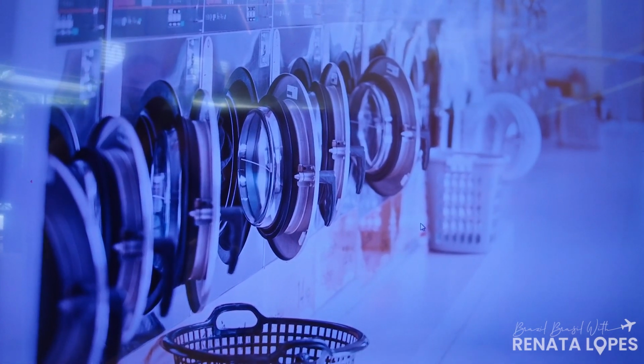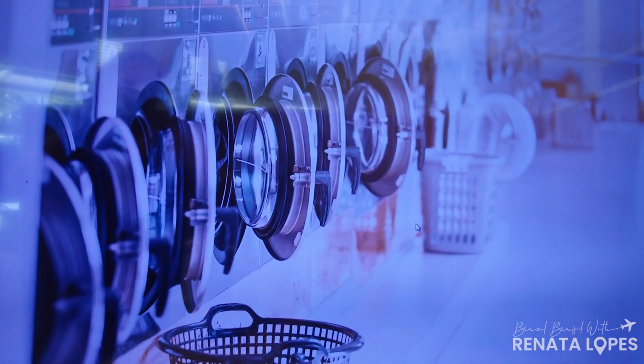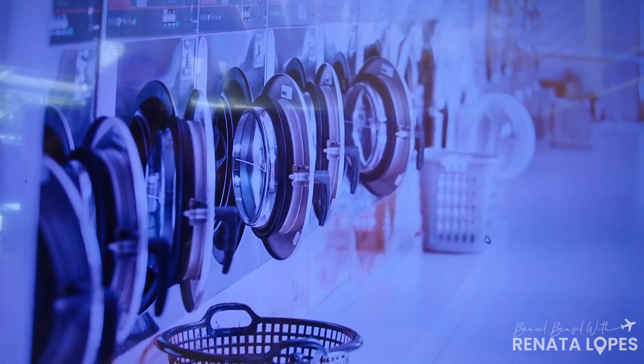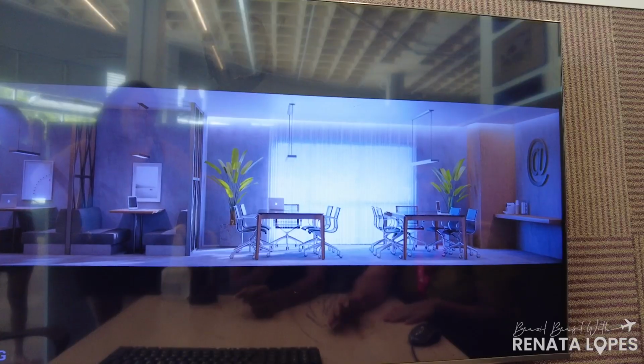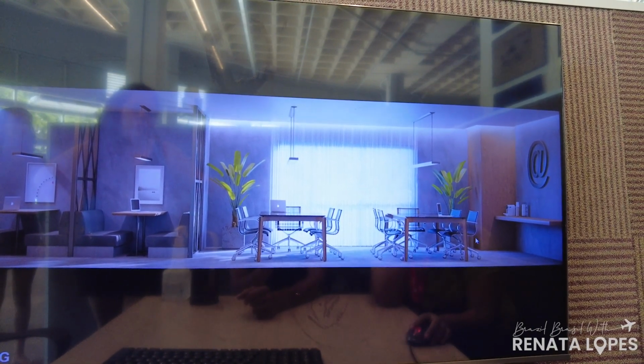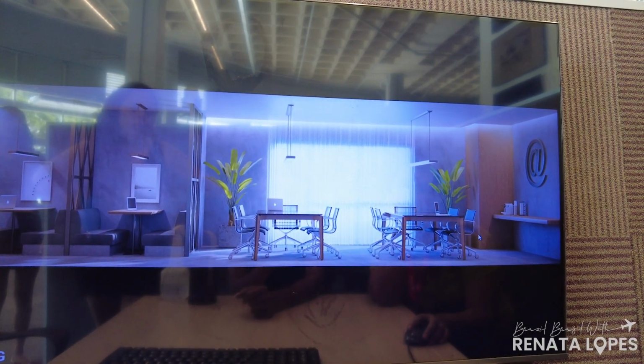All this, guys, it's inside the condominium. There's also a laundry, so you don't have to have a washing machine. If you want, you can do it under the apartment. That's the office room where people go, sit down, have meetings.